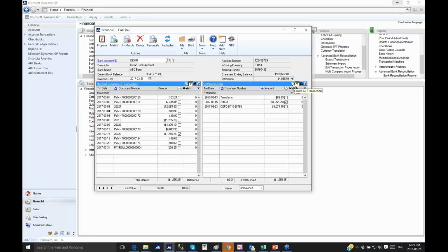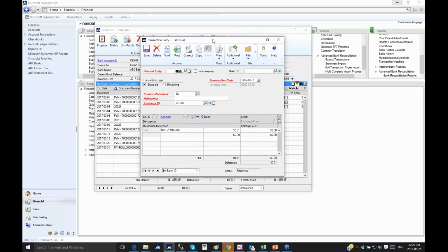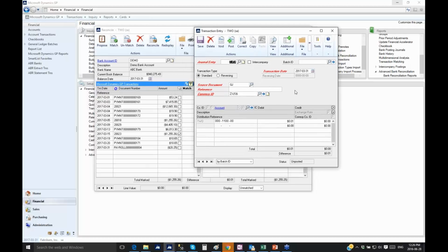Now I can go to my tool, my Create GL Transaction icon up here, and ABR will automatically start the creation of a journal entry to address this penny difference. So it will automatically bring me to a transaction date that corresponds to my reconciliation date. I will be able to put a description in the reference field, so perhaps just a little reconciliation difference, whatever reference you want to put in. And it will already be populated with the cash account that we are working with for the penny difference.